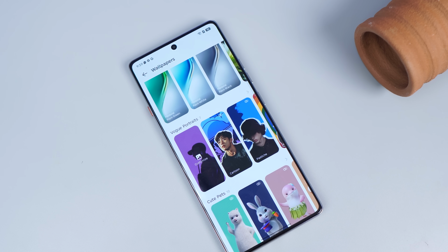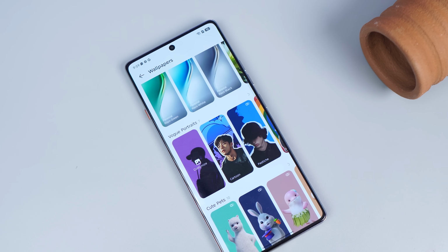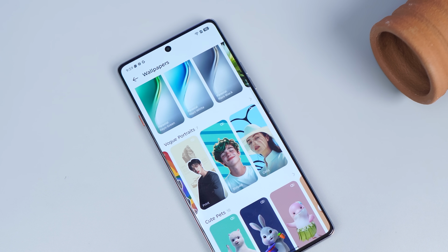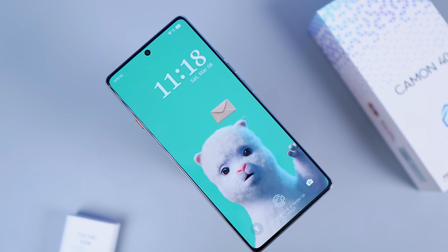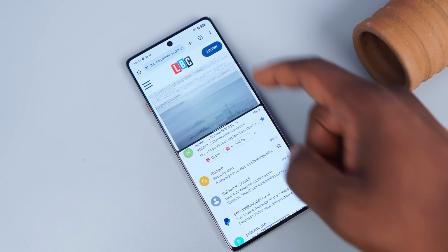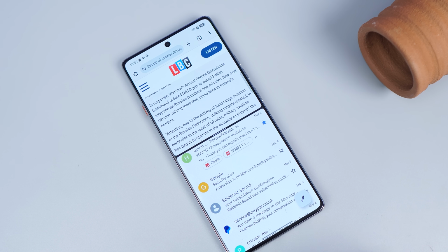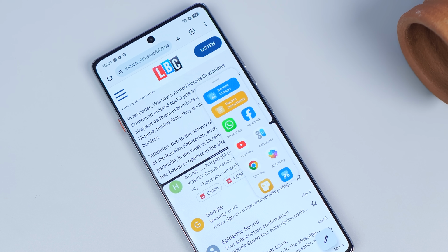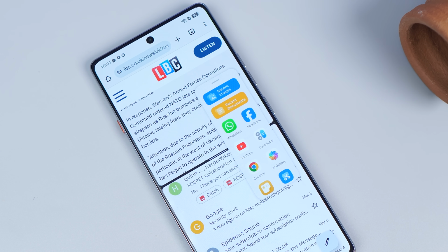HiOS 15 is now really packed with some really good features and other AI-powered features. In the wallpaper settings, for example, there is this new Vogue portrait mode that allows you to really spice up your home screen. For the pet lovers, Tecno has also added cute wallpapers, so you can check that out for yourself. Multitasking is also improved with split screen mode and floating windows. Then we also have side panels for quickly accessing your recently used applications.